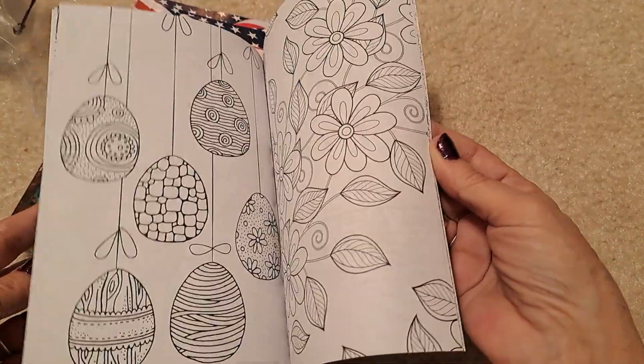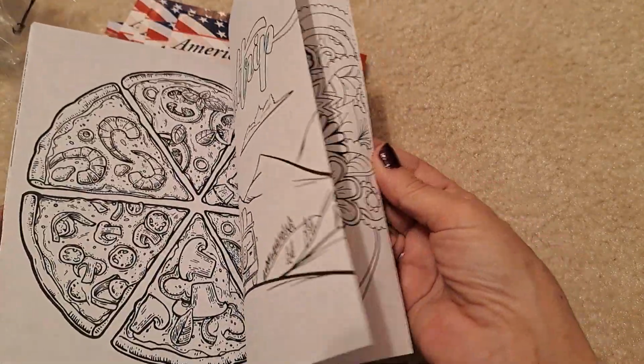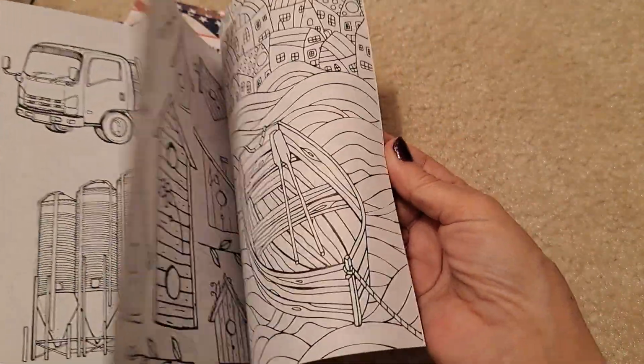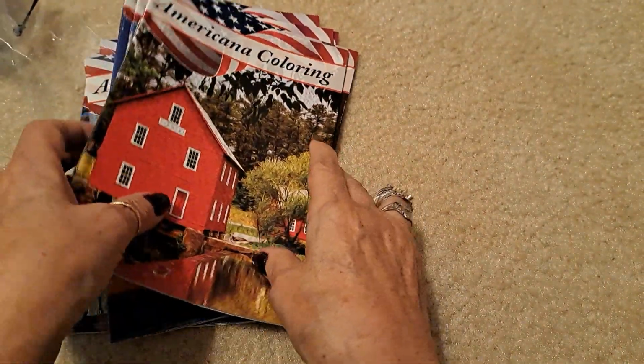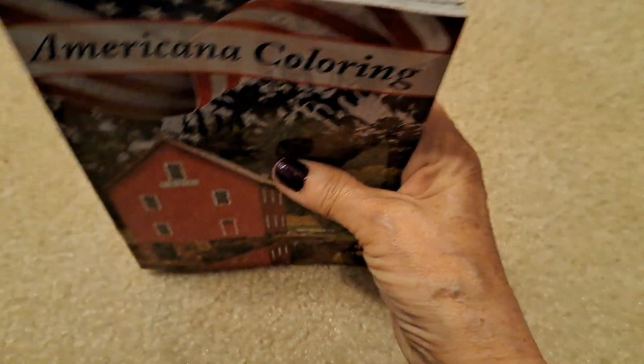These are cute too. I didn't mean to flip through this whole thing. I'm sorry, guys. I got caught up. But, yep, that's what those are. So it was 8 little mini books for $2.99. I thought that was a good deal, and I decided to pick them up.